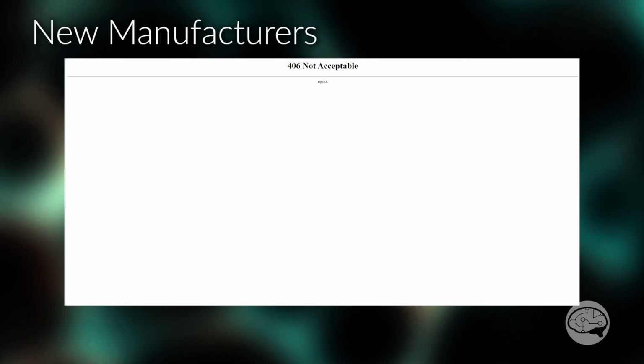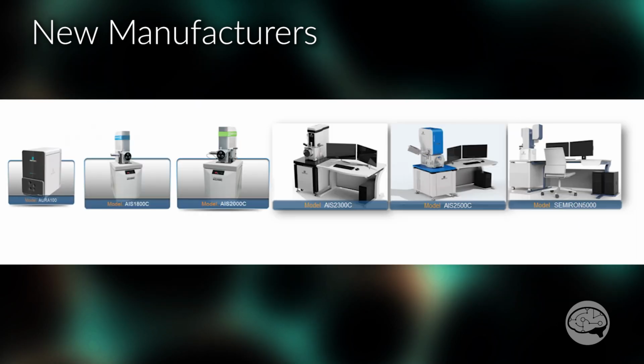They have a tabletop, tungsten, and Schottky SEMs for sale, and they look like this. They have no instruments at the show. I don't know who's distributing in the US or what their plan is for the market here. I guess we will just have to wait and find out.